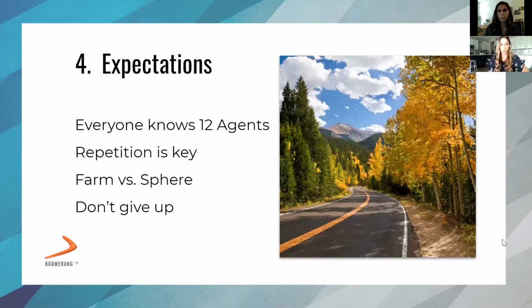Okay, number 4 is setting realistic expectations. So how many of you have driven out of your neighborhood and you see a for sale sign in your neighbor's yard and you just had coffee with them like 3 months ago and you think, oh my God, why didn't they choose me? Well, the reality of the situation is statistically, everyone knows 12 agents. So if you're not staying consistently in front of them, top of mind, there's an absolutely good chance that they might go with someone else. So repetition really is key.